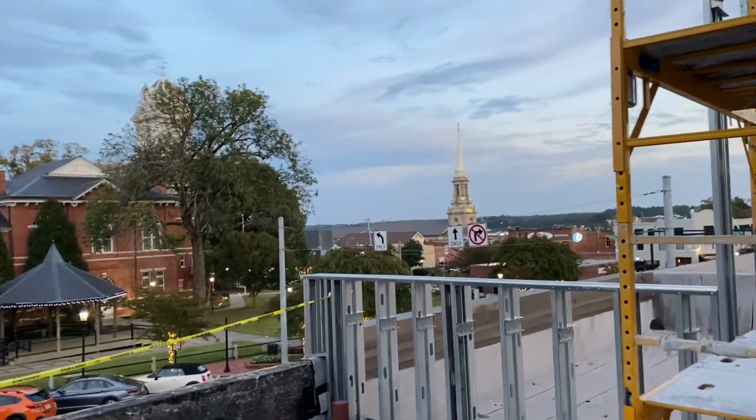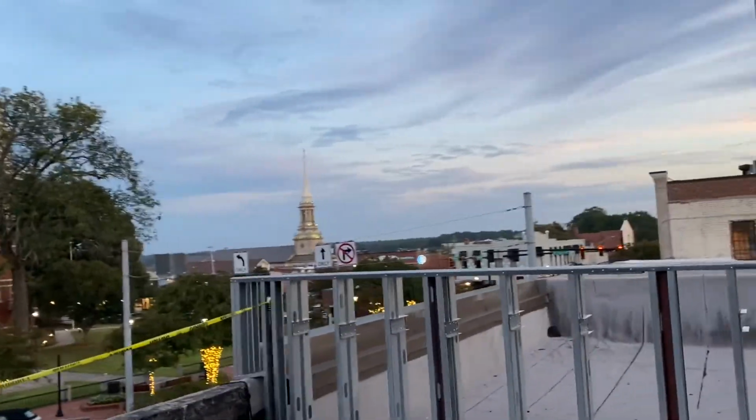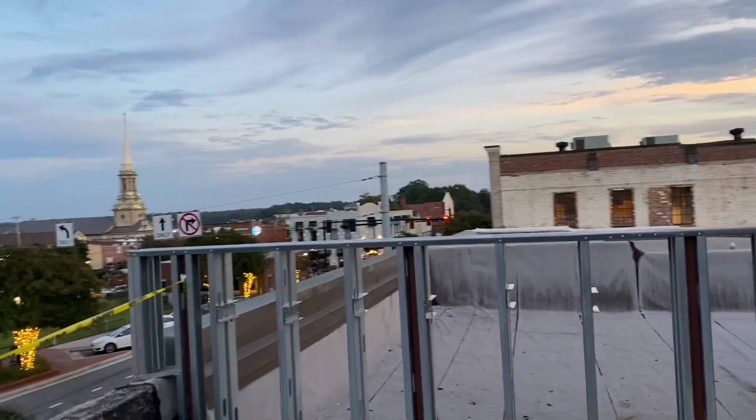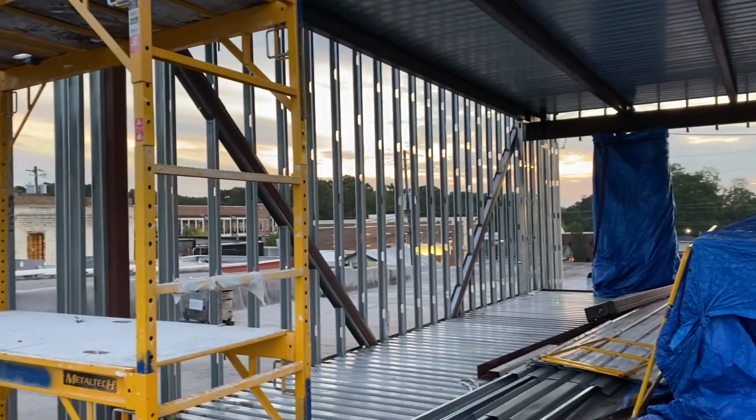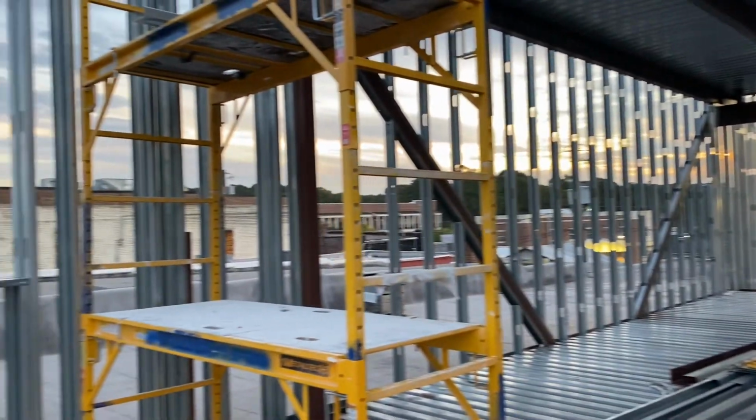We're up on the roof. It's the end of the day, and I wanted to show you guys what the square looks like. The sun is setting, and it's just really a fantastic time to be up here on the roof.